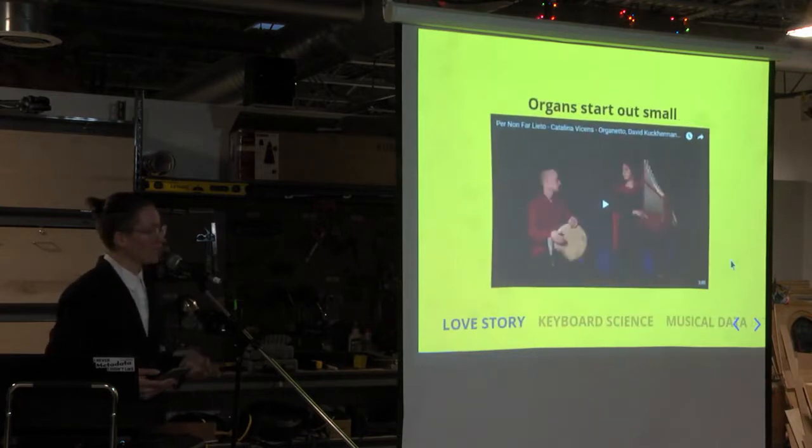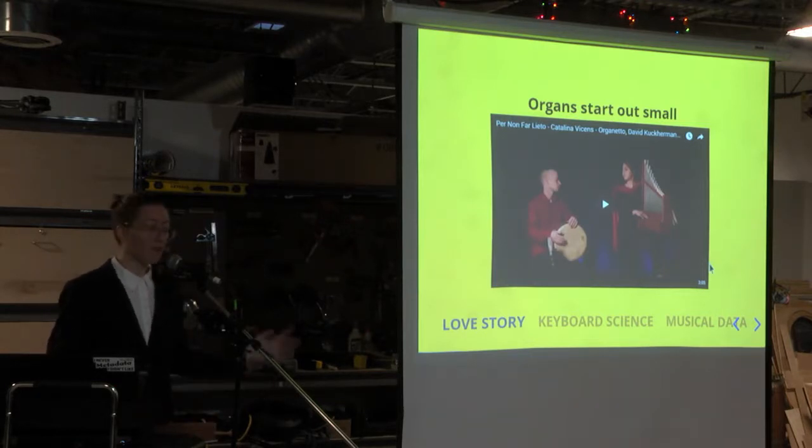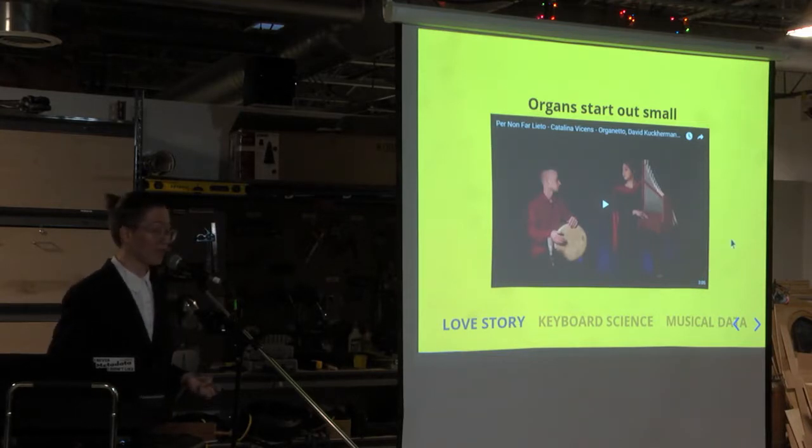After the hydraulis, the next development in the organ came around the 13th century with the organetto. This is an instrument that is pumped by hand, and suddenly we've eliminated the watery beginning. We can use a bellows to force air through the pipes, and it's got a really charming sound. It also requires a cape to play.